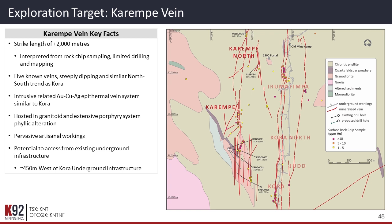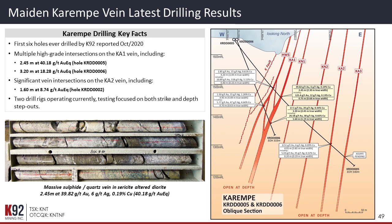But while the latter lodes are hosted in metasediments, those at Karempe are largely within porphyritic diorite, exhibiting strong phyllic alteration. The first holes drilled by K92 were reported in October 2020, including highly significant intercepts in both the Ka1 and Ka2 veins. Mineralization is similar to Kora and Judd, dominated by massive sulfide and quartz, but here hosted in intensely sericite altered diorite. A closer look at this intercept in this short video.